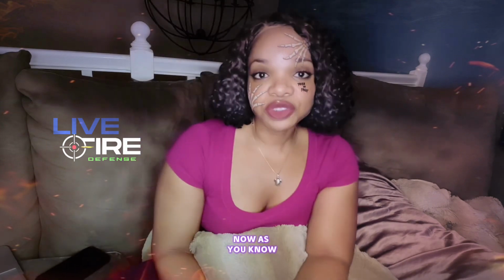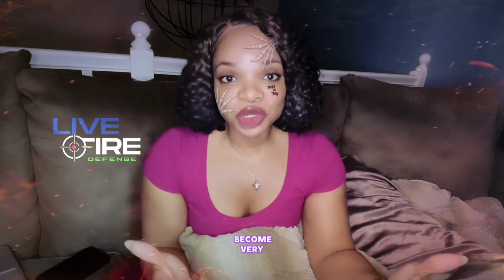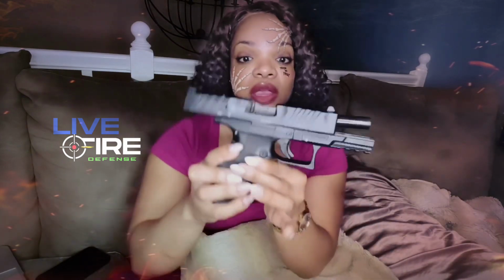Now, as you know, there are red dot optic lovers, and then there are also people who love iron sights because, you know, a lot of times people don't like change or don't like adapting to change. So some people become very tribal, like the iPhone users versus Android, that whole ordeal. So I wanted to get here and talk about the potential advantages and disadvantages to both systems, iron sights and the red dot optics. So with iron sights, I can't really think of many disadvantages.